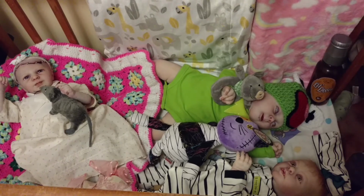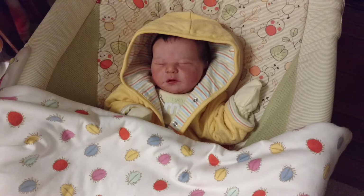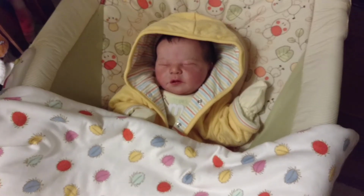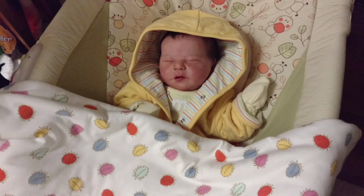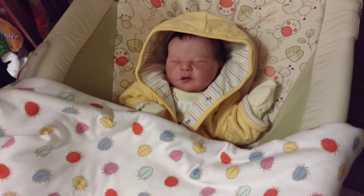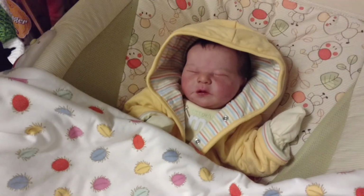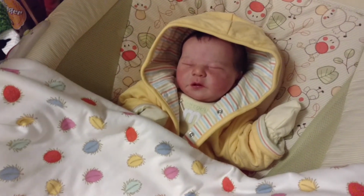So I got a few more for you. Hold on a sec. This little boy all snuggled up, he was about froze, so I put him in layers. This is Killian. And he is the Chase sculpt by Bonnie Brown. So I'm a Bonnie Brown fan, if you haven't noticed. I have 3 of her sculpts.